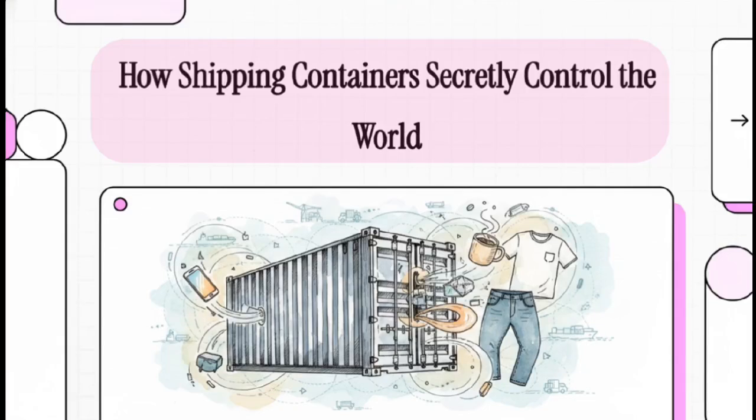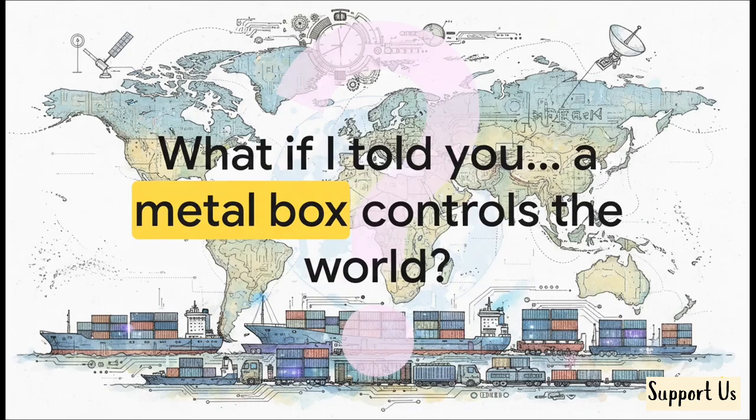All right, just for a second, look at the stuff around you. Seriously, your phone, your t-shirt, that cup of coffee. You might not realize it, but pretty much everything you own has a secret in its past, a long, long journey inside a simple metal box. I know, it sounds a little dramatic, right? Like something out of a movie. But what if it's true? What if this totally ordinary, humble shipping container is actually the secret engine that powers, well, everything?